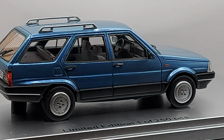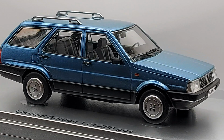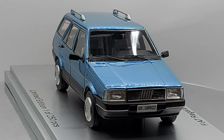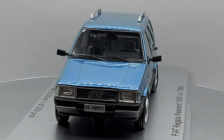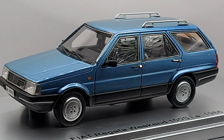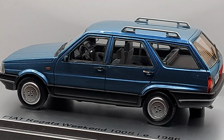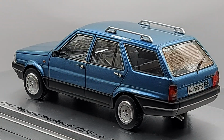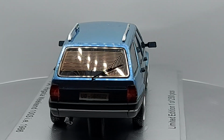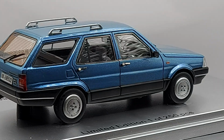When they're popular, you want to make sure you keep them running a little longer because they're still wanted. Other models that ran forever and ever in other markets around the world were the Renault 4 and the Peugeot 504. They kept making them in other markets after they stopped in some markets, because they were popular, so they wanted to keep selling them, I guess.